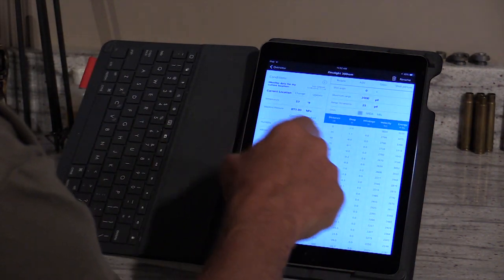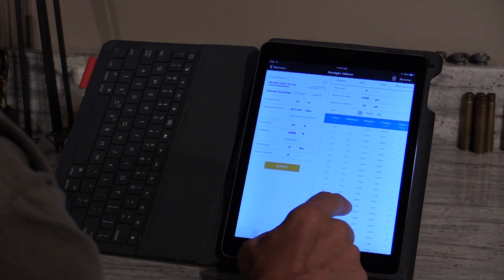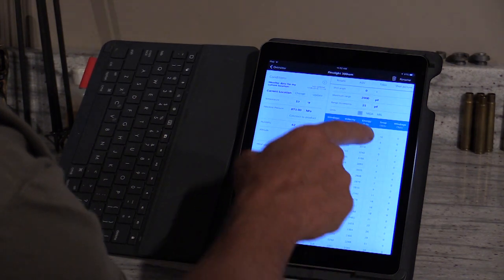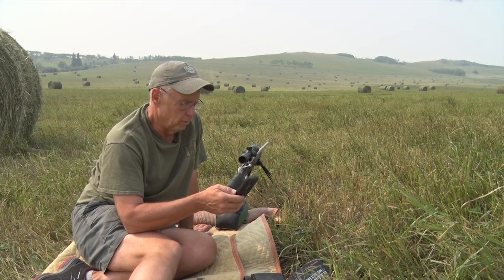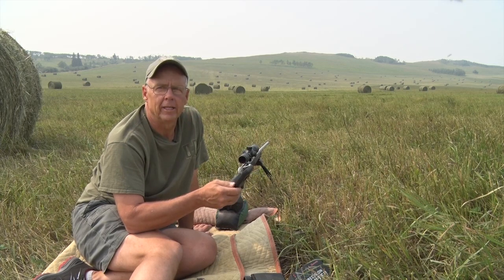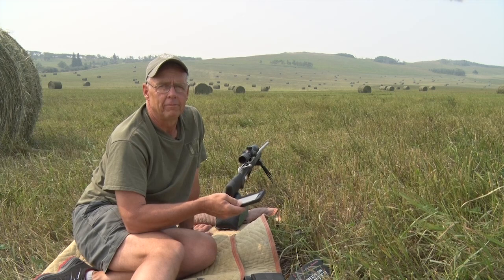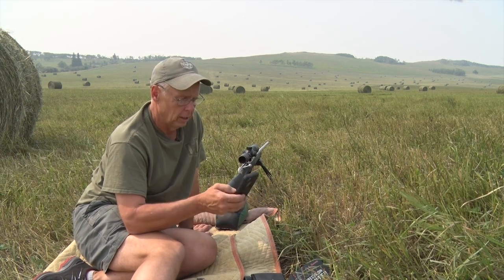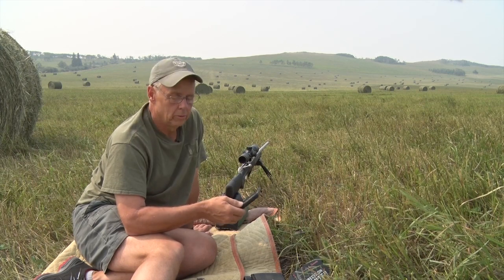Now, if I want to know clicks on my turret, it's just a matter of going to the table, and it's going to give you in 25-yard increments all the way up to 2,000 yards, and drop clicks right here. What I'm going to do is I'm going to shoot the reticle first, and what it's telling me is the second hash mark down is 476 yards. We've set a gong up out there at 500, so I'm going to hold just slightly high on the black mark on there, and with any luck I'll hit it.